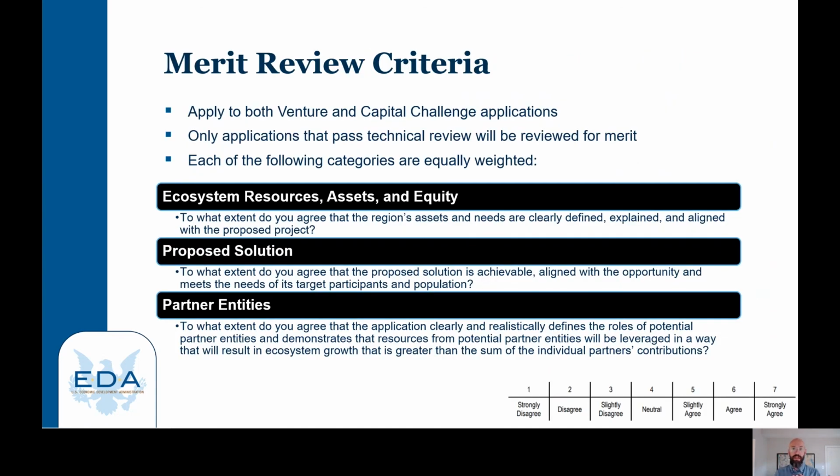On the substance side and how we evaluate, this year we have 7 evaluation criteria. They apply to both the venture and capital challenges. Again, only applications that pass technical review will go on to merit review, and all of these criteria are equally weighted. The first criterion is resources, assets, and equity in the ecosystem. How are you leveraging those assets and resources? How are you making sure that the project and the ecosystem are equitable? The second is the nature of the proposed solution. Is it achievable? Is it aligned with the opportunity that you've identified? And does it meet the needs of the population in your region?